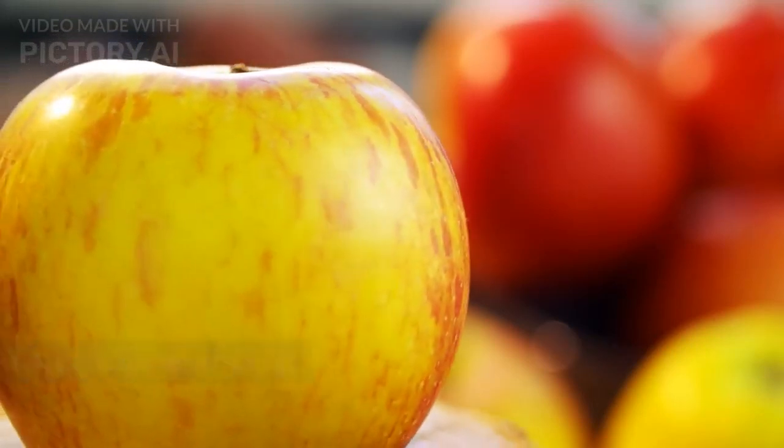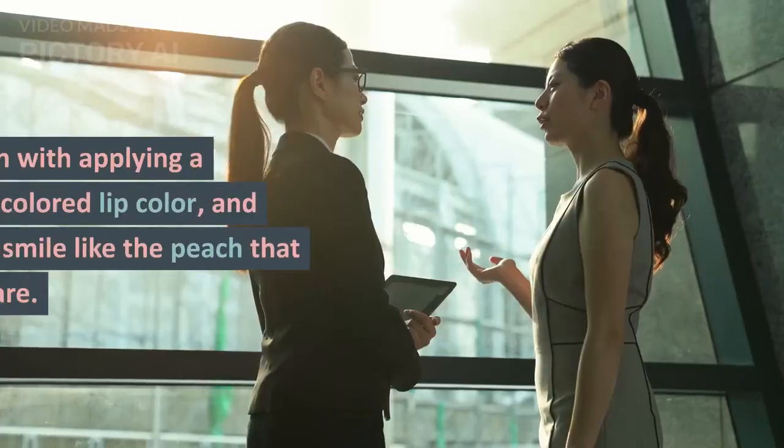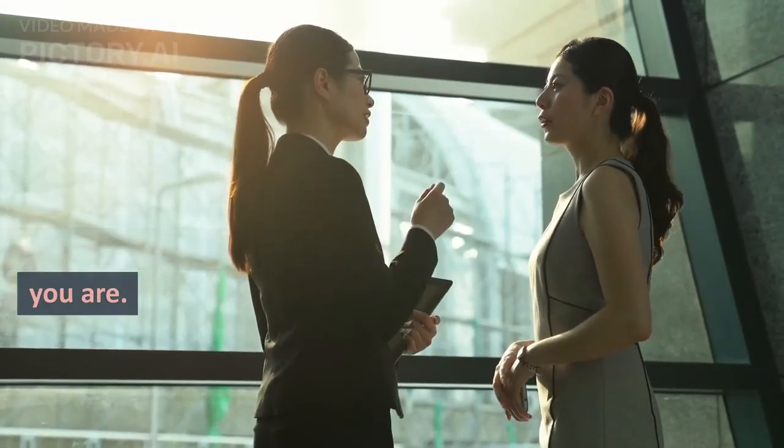Think of watermelon, peach, strawberries, etc. Finish with applying a fruit-colored lip color, and then smile like the peach that you are.